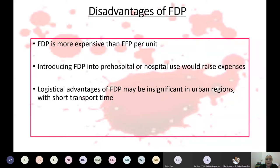We use FFP because we've got the blood bank on site, less than a minute away from our trauma unit. In KZN, they use FTP a lot, because they can store it in the emergency unit. In Gauteng, I know they're also not using FTP in their level one trauma centers.